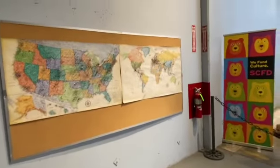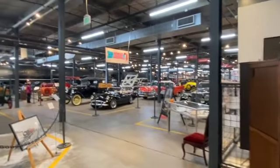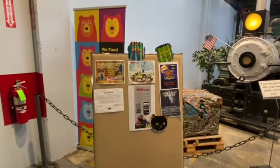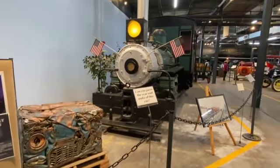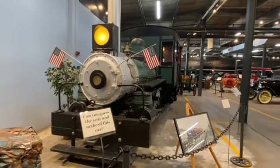All right, just got buzzed in. There's the initial look. There's a cloud guide that goes with this that guides you through every display, which is very helpful. So I'm going to start doing that. And I'll add some video highlights as I go through the museum.